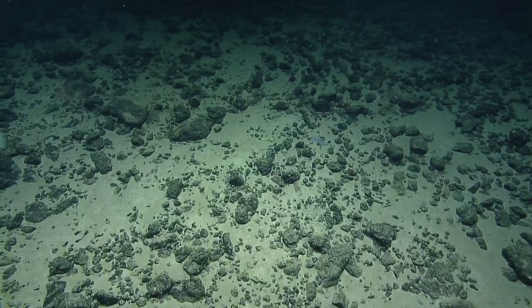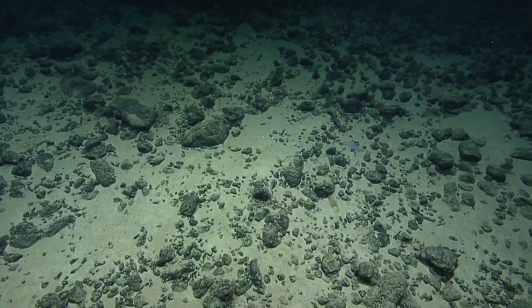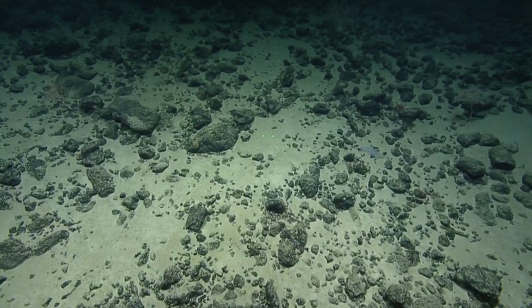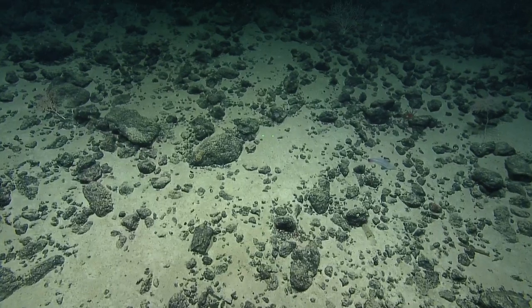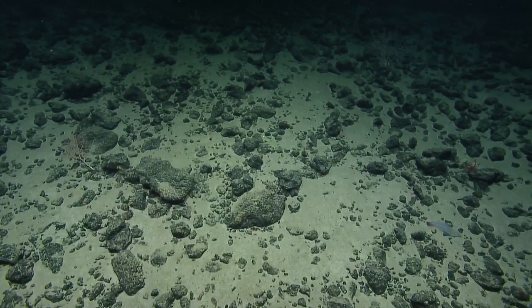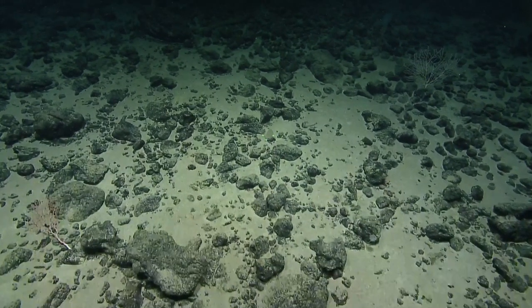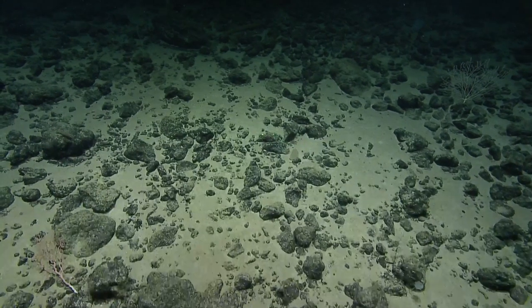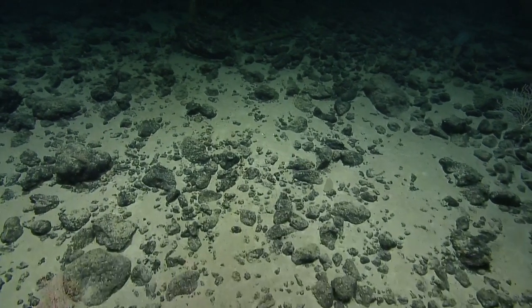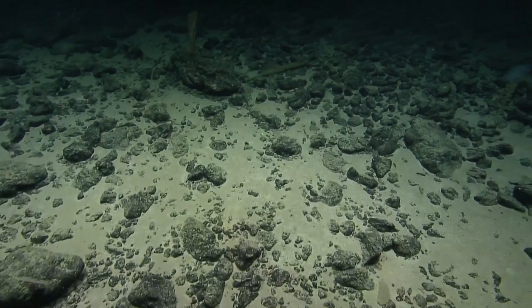All right, looks like we're running out of fun on this seamount. Let's do another move. No more fun. We're still moving a little bit, but let's plan our next move. There's still plenty of fun to have. No more fun allowed. Oh, no.